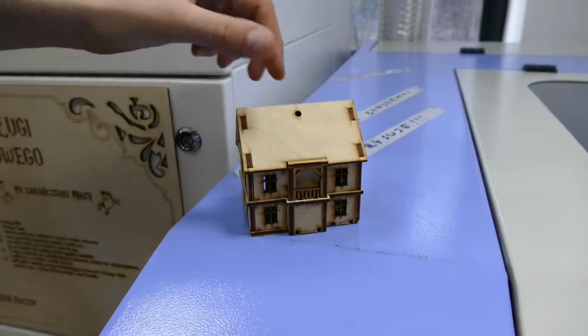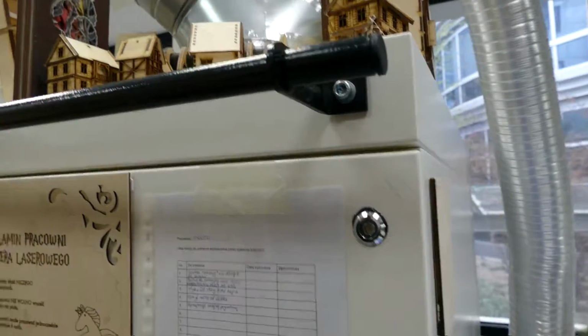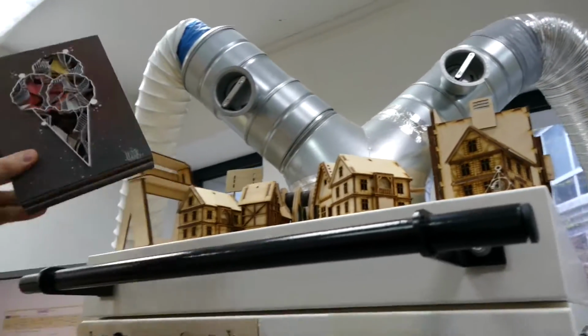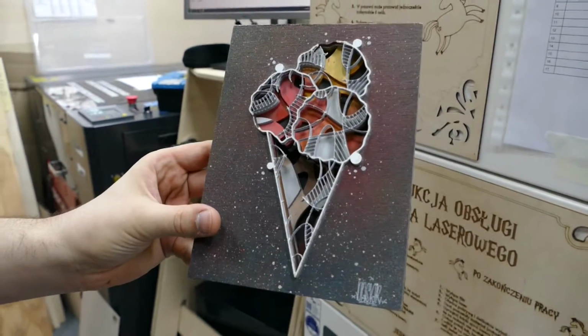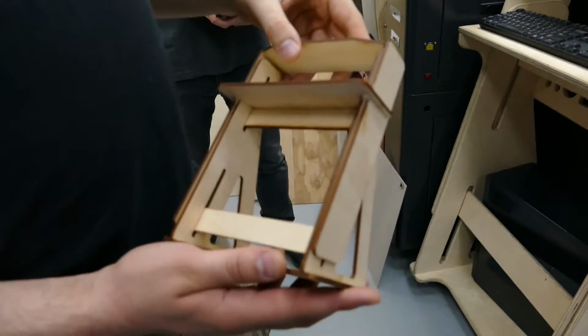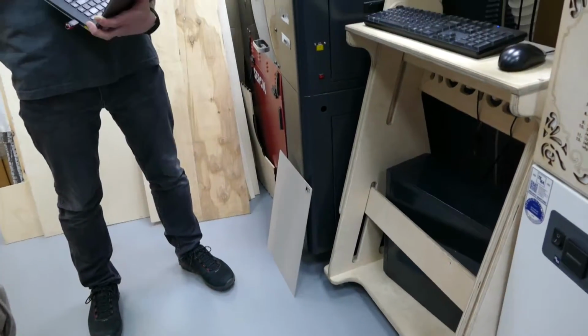Oh wow. There's also this art piece. Ice cream art. Yes, ice cream art. That's so cute. Some of the projects that were made here in the workshops are, for example, this desk, which is a prototype of this big one. Oh my gosh.